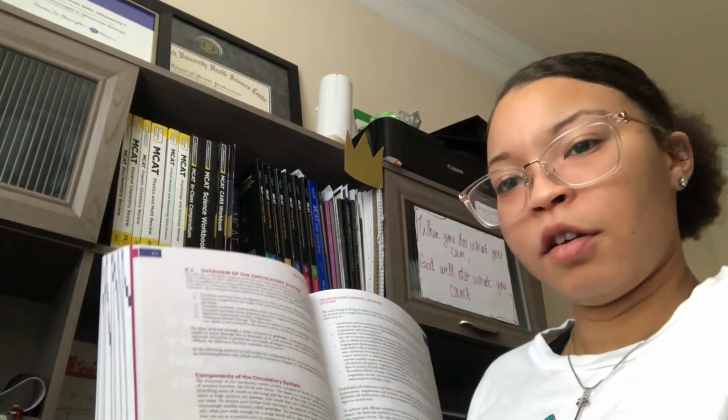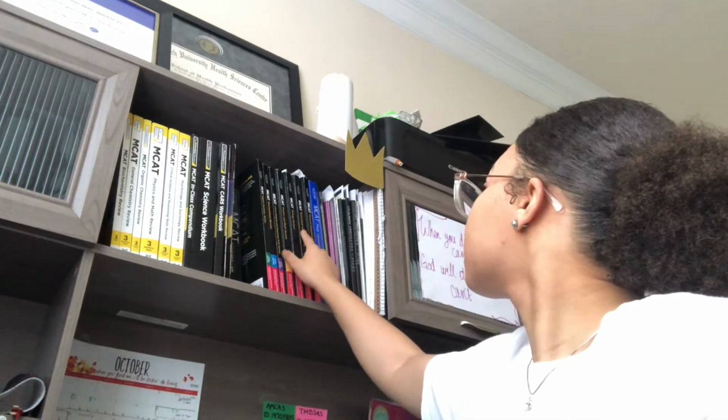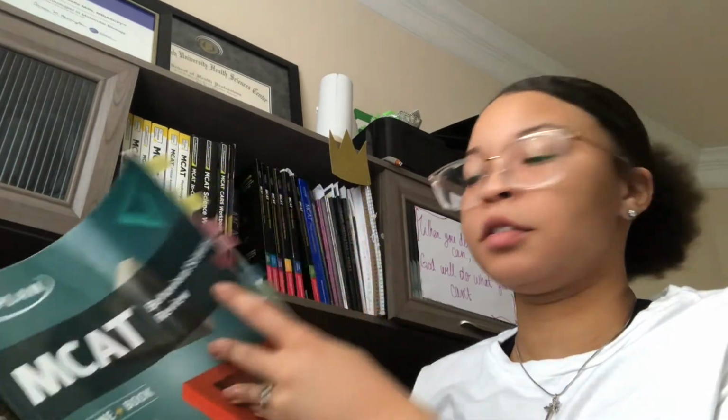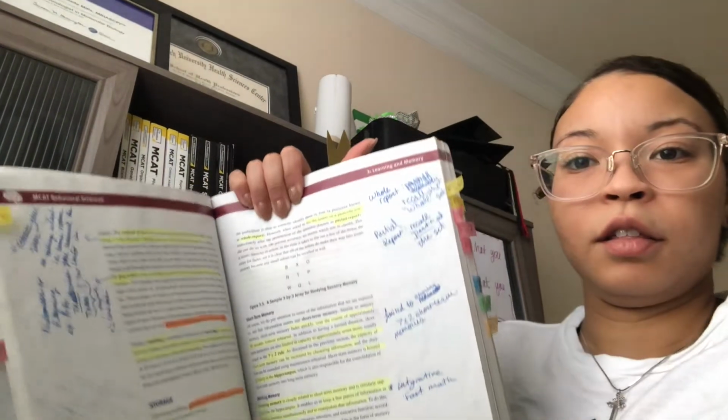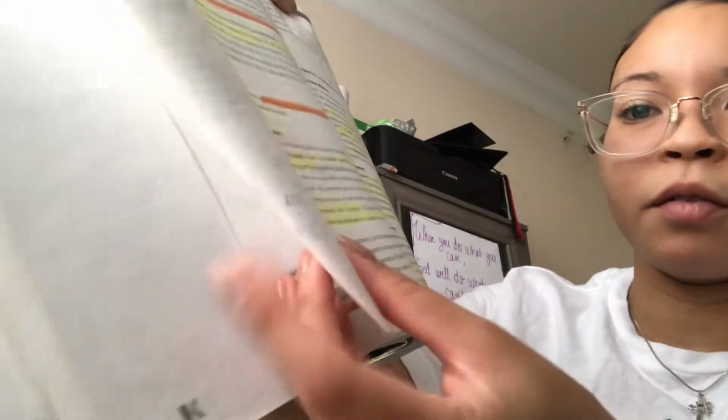Another thing I noticed is the sides of it. Here they leave some space for you to write, not a lot though, compared to the Kaplan books. Where is all the writing that I've done? Oh, here we go, here's a good page. All the writing that you can do on the side. They give you a lot more space here. Can y'all see what I'm talking about?